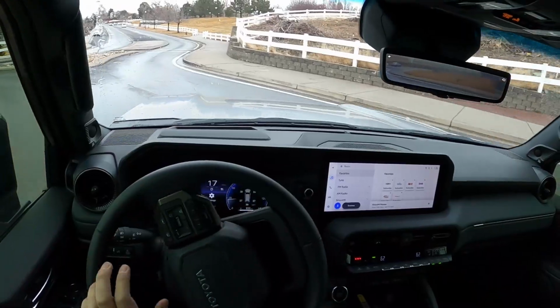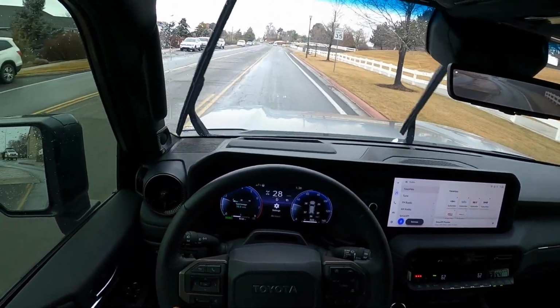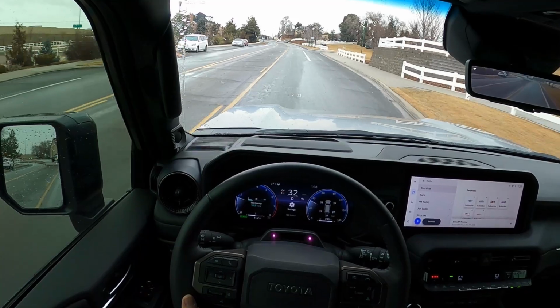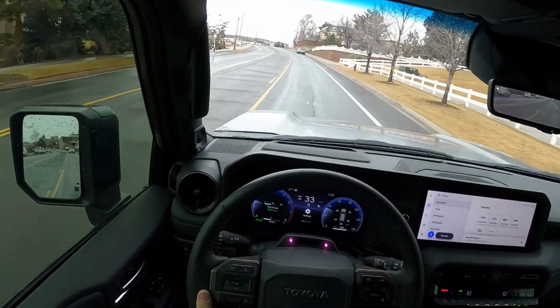Okay, so we'll do the same thing. I'll lock the center differential here. See how long that takes. It's taken just as long as the 4Runner took to go into 4-wheel high. Pretty much, yeah, and that's fully locked. So it took just as long.